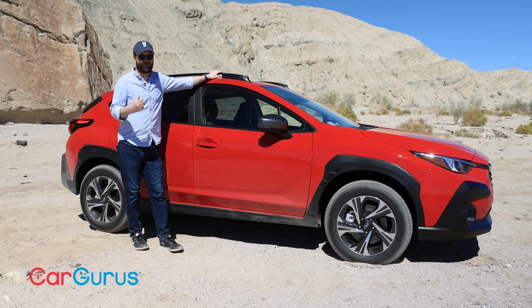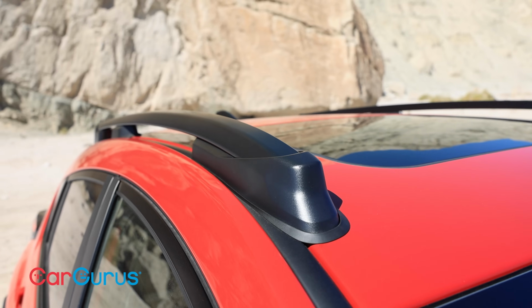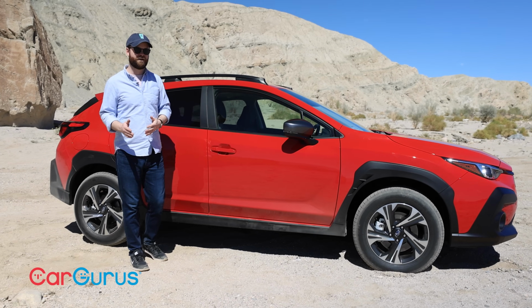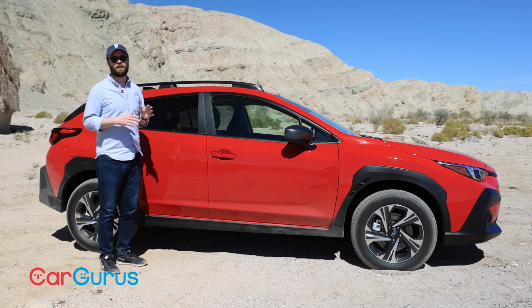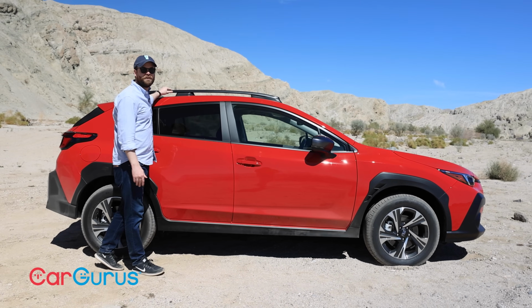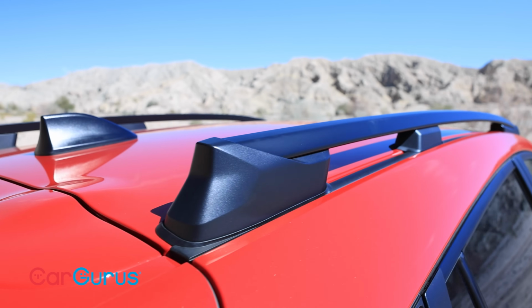Okay, roof rails. When we talk about what makes a Subaru, I'd put roof rails pretty high up on the list. I mean, they're on the Forester, they're on the Outback, they're on the Crosstrek. They're not standard on the base trim, but there are mounting points, so you could add them later. But if you want them right out of the box, you have to get a Premium, a Sport, or a Limited trim.